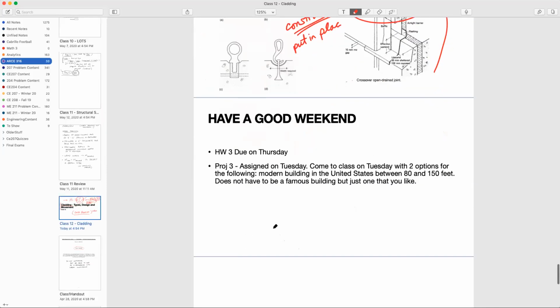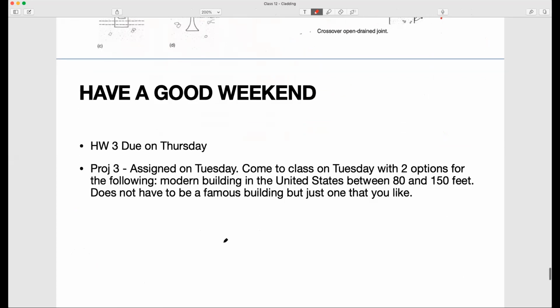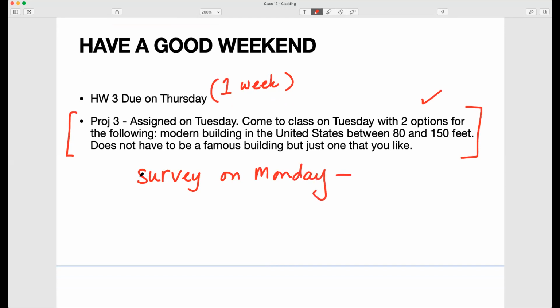Let me take us back here. All right, to wrap ourselves up here, you've got a homework due. This is 1 week to work on that. I will have that rubric shortly. So project 3, right? I said we're going to have a project 3 and a project 4. What I think I'll end up doing is sending out a survey on Monday. I'm going to assign this project on Tuesday, but what I'm looking for is coming to class. And so I think I'm going to do that with a survey instead on Monday.